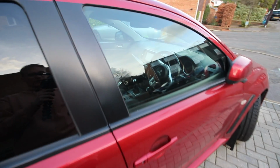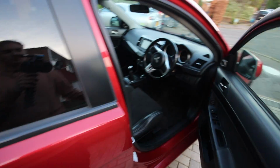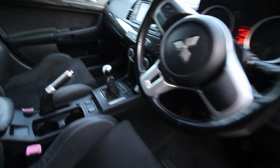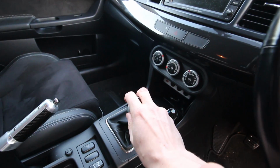So we're gonna have a quick look at the interior now. It's got a really nice shaped steering wheel, and obviously that all-important manual gearbox.